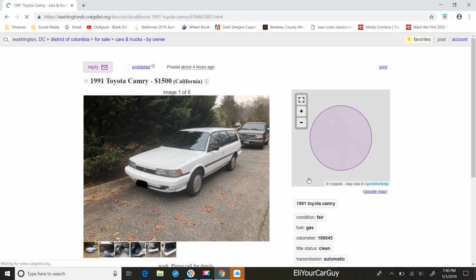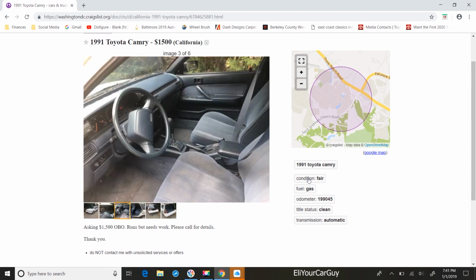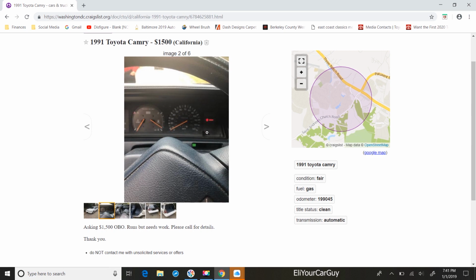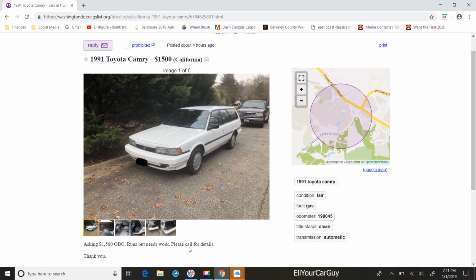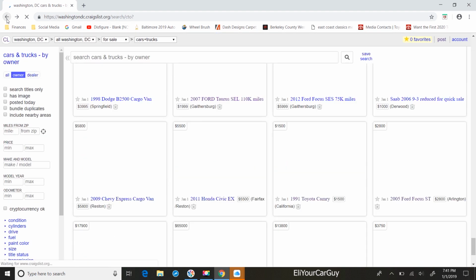Oh my. This is not a common find. This is a '91 Camry for $1,500. It's a wagon. That's not something you see every day. It doesn't look like it's in the best of shape. It's got a little bit of rocker rust in the back here. Doesn't look like it has any noticeable dents from what I'm seeing. It's got 199,000 miles though, and it says it runs but needs work. I don't know what kind of work that needs. I wouldn't really buy it, to tell you the truth, because it needs work, but that right there is just a nice little vehicle from the '90s that you don't see anymore too often.